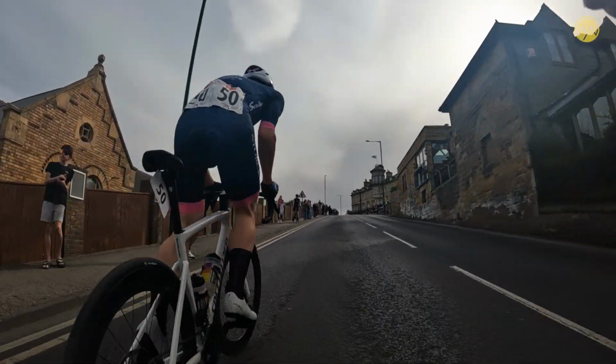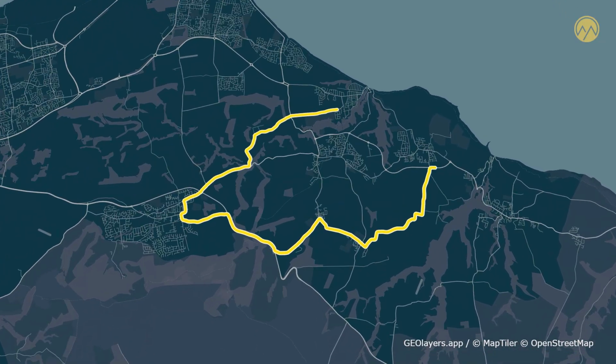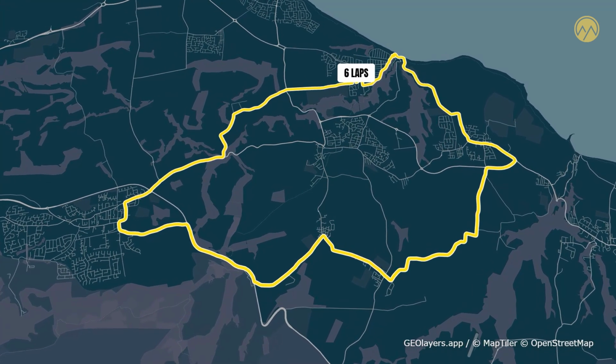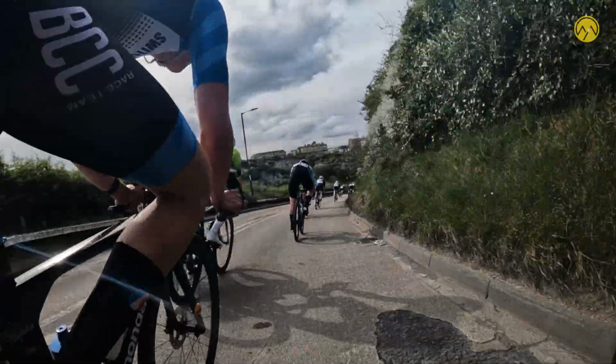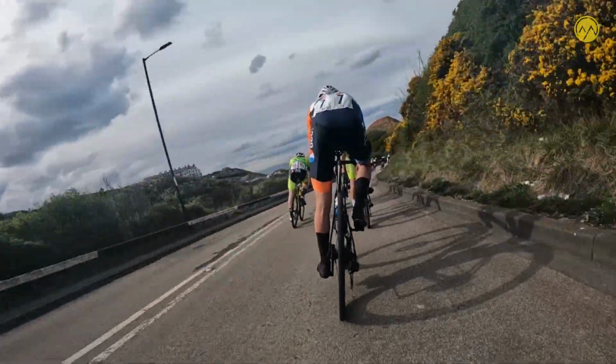On paper, the course doesn't sound too difficult. 26-kilometer laps with 162 meters of climbing doesn't break any records, but ask any of the riders and they'll tell you it's one of the hardest races on the calendar. The circuit has almost no flat road and constantly goes up and down with a couple of really steep spikes that sap the energy from your legs.